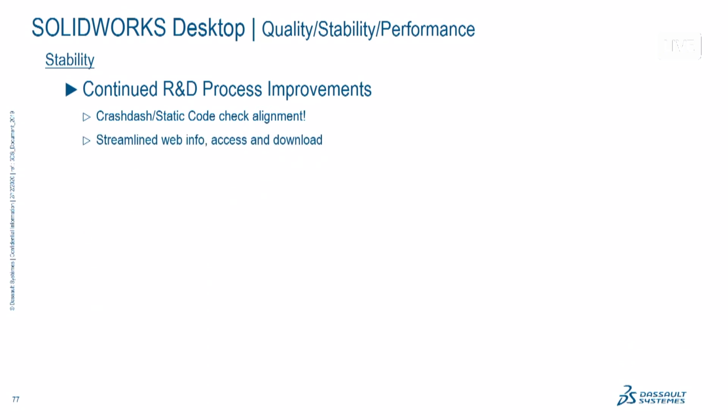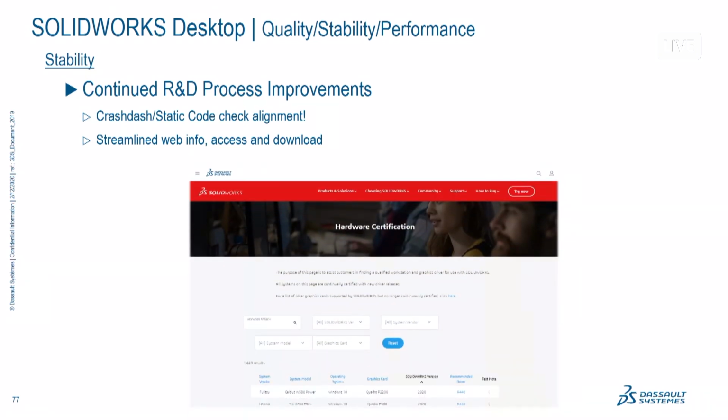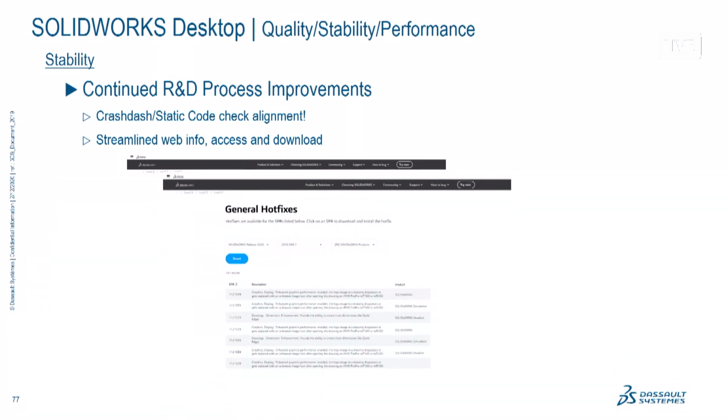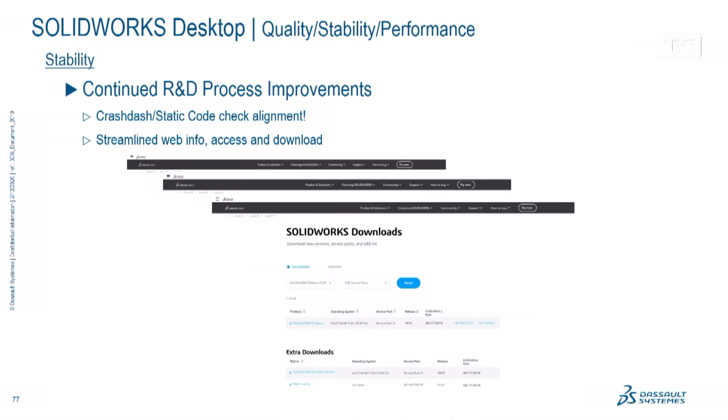All right, and lastly, just a couple updates for our websites. We just pushed this live about 2 weeks ago. I know a lot of people, this actually was a top 10, right? So the graphics card certification page has been cleaned up a little bit. It should be a little easier to use. That is live now. And then several other pages should be live by the end of the month: the list of fixed SPRs, list of hot fixes, and then the download page.